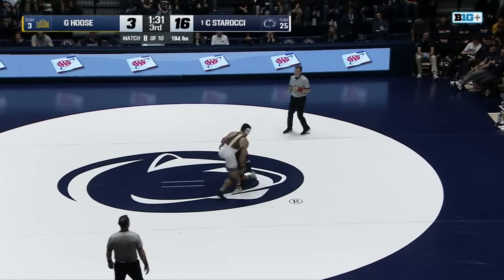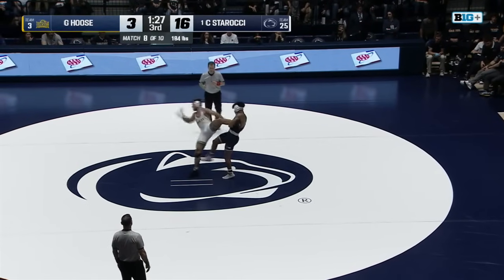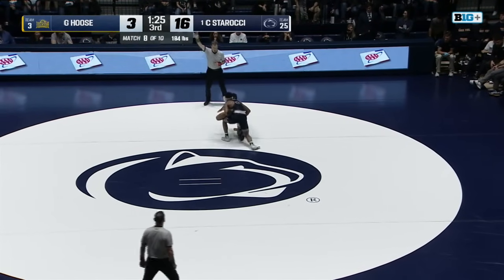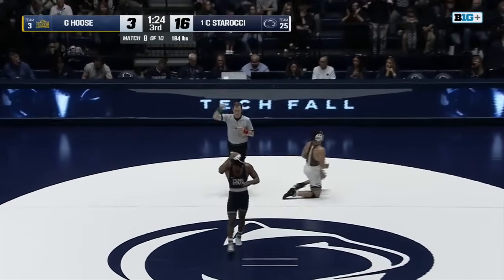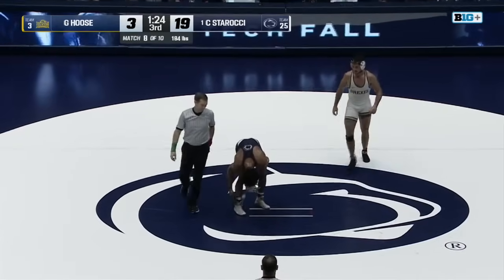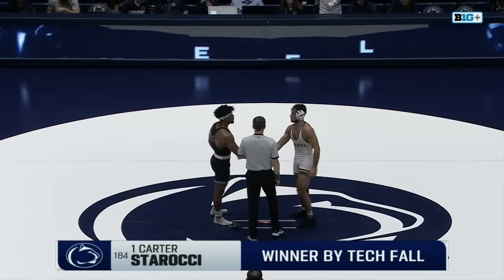Starocci low single. Starocci elevates, shelves it. Looking to finish off this match via technical fall here. Trips a leg, gets his 3. And that'll do it via technical fall. The 4-time champ, as dominant as ever. Good win for Starocci. I said earlier the finishes will probably start coming, and here they are.